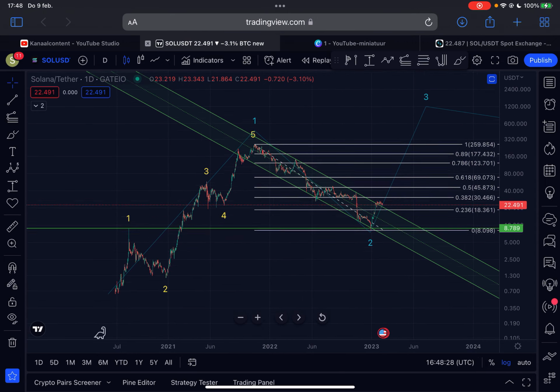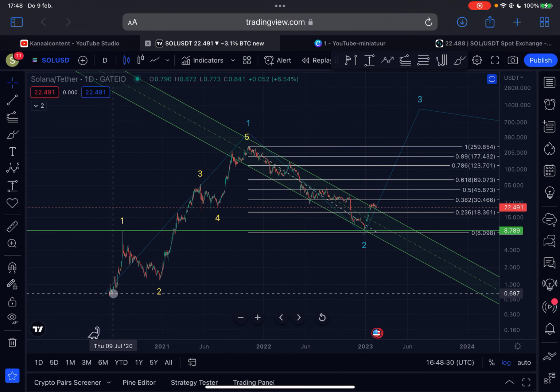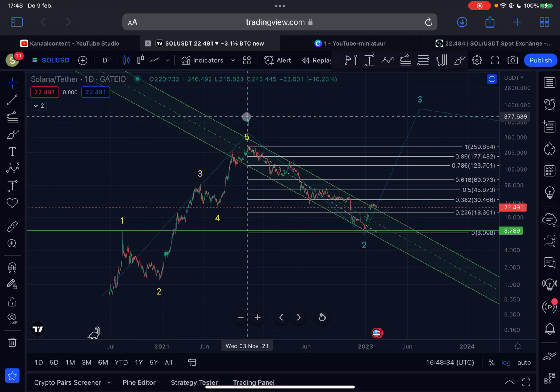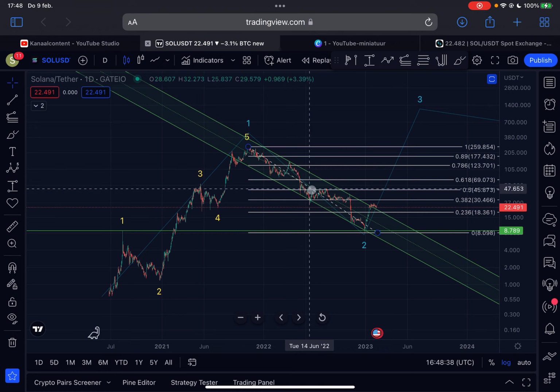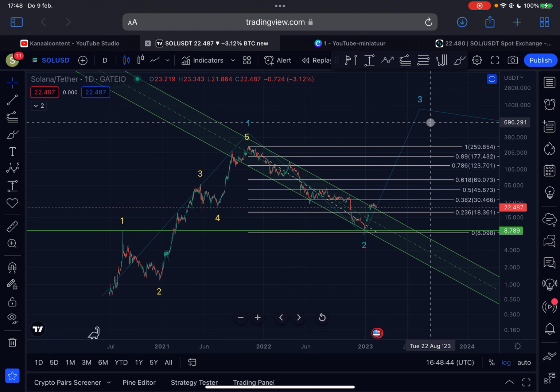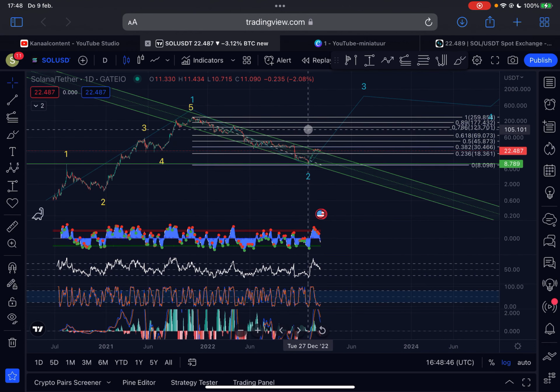My longer term view is still the same. I still think that from off July 2020, we moved up in 5 waves impulsively to complete a larger Elliott wave 1 here in blue. Since then we moved down in an Elliott wave 2 correction, and right now we are already at the beginning stage of this larger wave 3 to the upside. That view still remains the same.